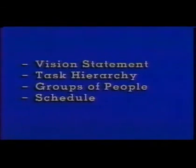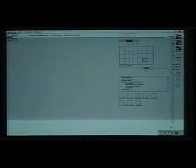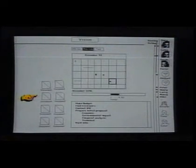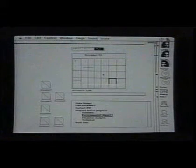In our proposed personal role management model, each role has a vision statement, a task hierarchy, groups of people, and a schedule. If I zoom in on the Algeria role, the Bankscape overview recedes and the role fills the screen. I see the close collaborators on that project and the new people that Catherine found. They are consistently visible, and the pictures act as reminders and as active menus for email, phone, or fax. The schedule becomes focused on that specific role, and of course the relevant files and tools are here. I can focus on a task, filtering the schedule, people and files as I desire.